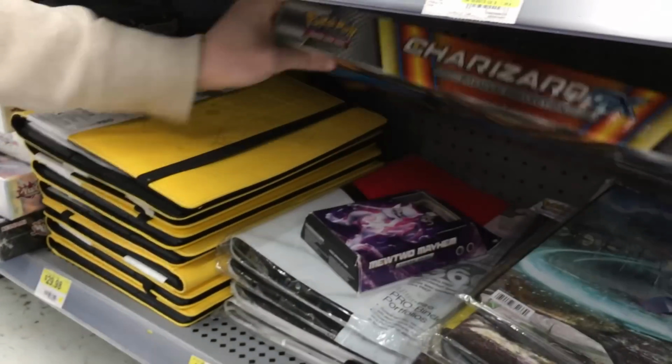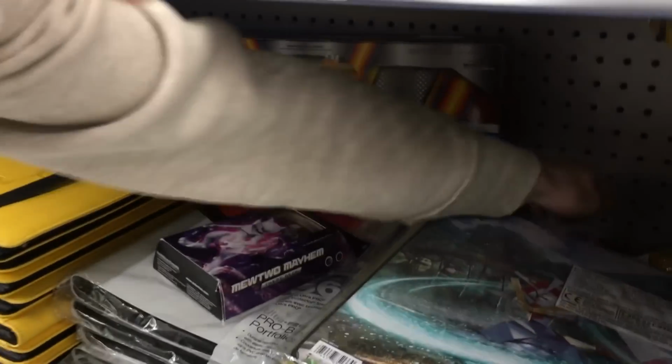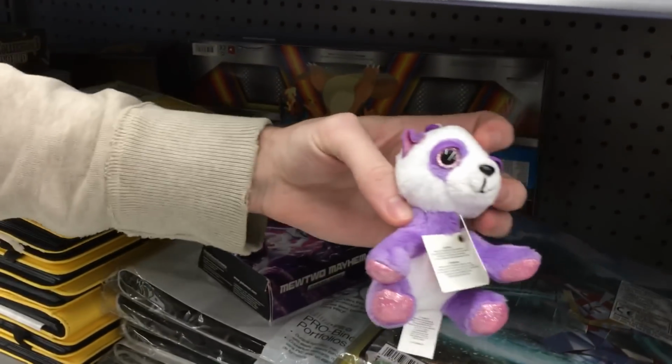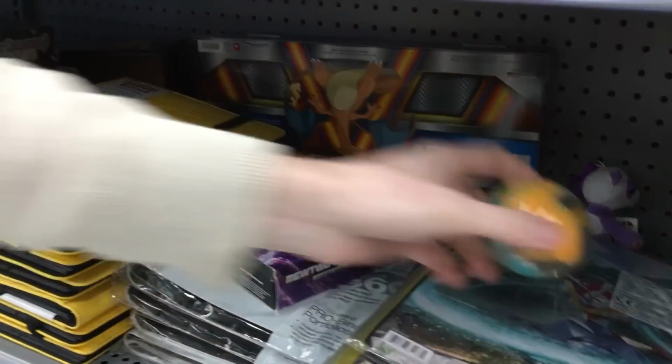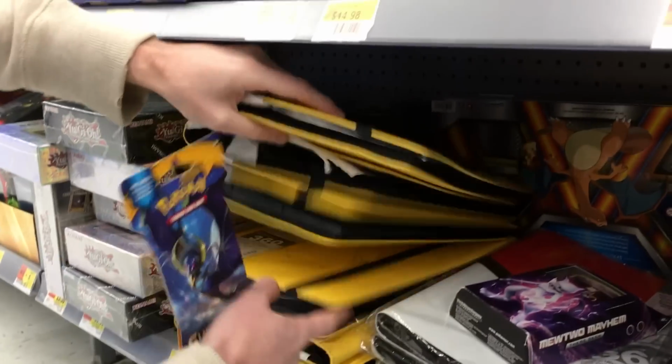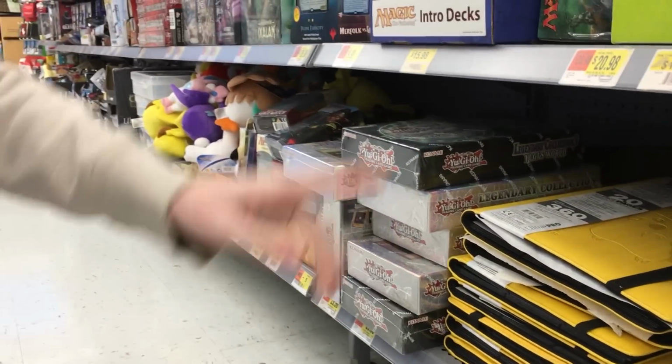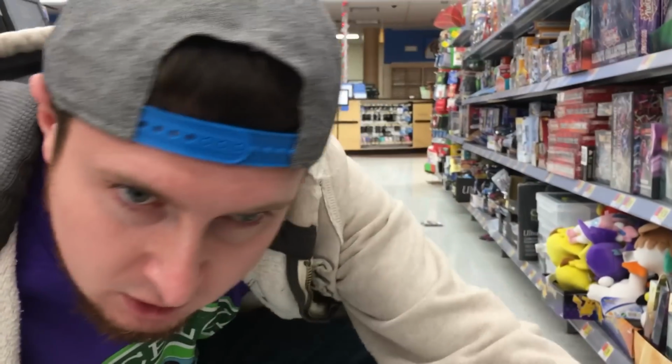We got a Charizard GX box that's back there. Look at the little panda. Oh my goodness. Bouncy ball, of course. We already saw that. Is there anything between this? Guys, I don't know if we're going to find anything else. Oh, we can look. Let's look underneath the shelf. All right, is there anything down here? Anything? Let's look over here.